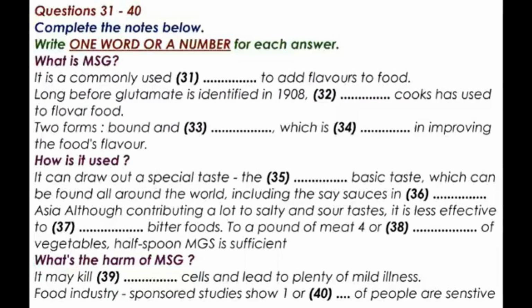The average person knows almost nothing about it, but today MSG is found in everything from potato chips to soup. Its principal component is an amino acid called glutamic acid or glutamate. It was identified by Professor Kikunae Ikeda in 1908, but Eastern cooks have been using glutamate-rich seaweed as flavouring for more than 1,200 years.